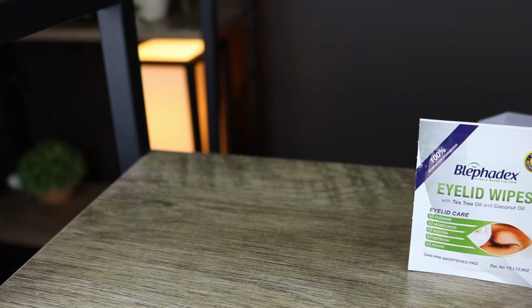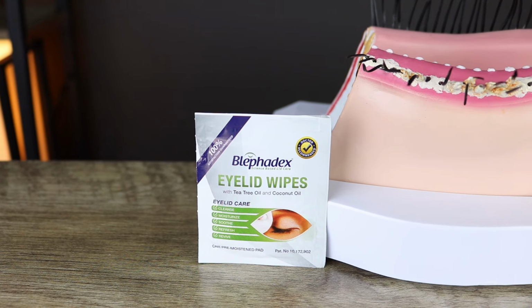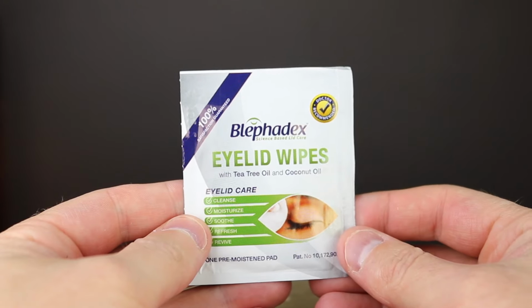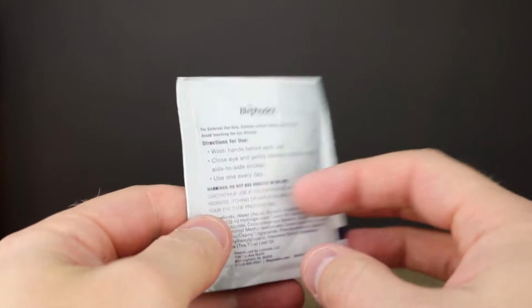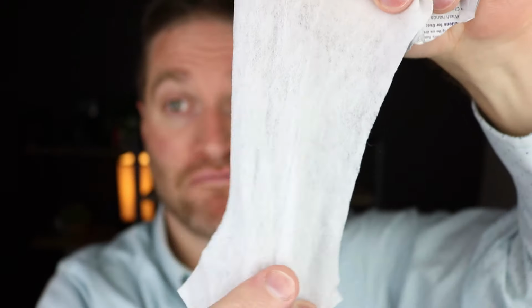Now, stepping it up a little bit in the eyelid wipe category, another one I'd recommend is Blephadex eyelid wipes. This eyelid wipe also has tea tree oil in there to help with the demodex mites, but it's at a lower concentration, so it's a little bit more gentle on the skin. We're also getting into the wipes that put a little bit of hydration. This one has coconut oil in there that can be more soothing for the skin and actually make your eyelids feel really nice after you clean them, and so this one is definitely one I'd recommend. It's a little bit more expensive, but also can be worth it.